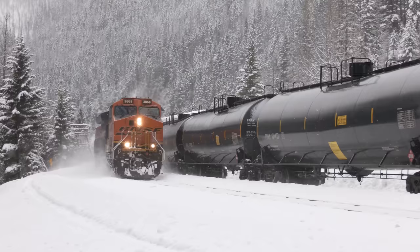The next morning, BNSF 5746 leads an eastbound manifest past a frozen pond on the windswept tablelands near Falls Summit. Here, the pine forests give way to the open plains.